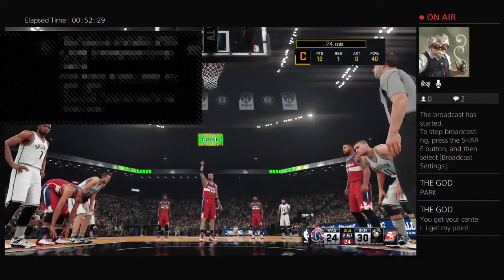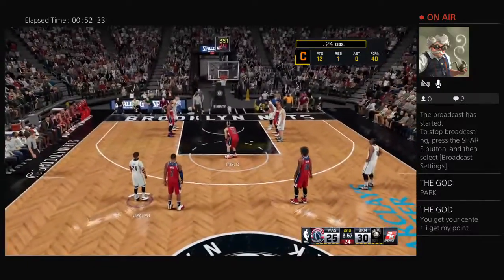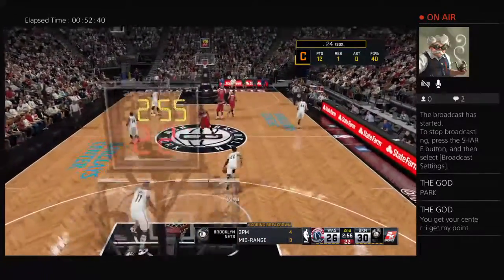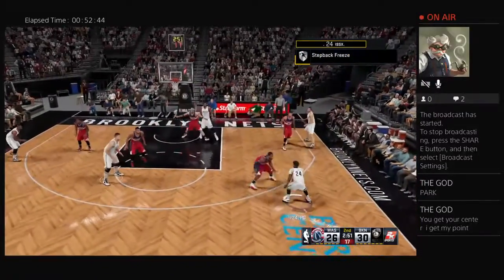All right, well, look at how the points have been generated so far. A scoring breakdown for the Nets. They've definitely had a hot hand from three-point range. Always nice to get off to a good start. You know, we've seen them bearing their fair share of mid-range jumpers tonight, too. I mean, that's a good start for them.